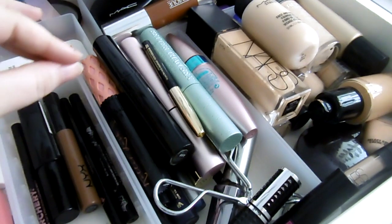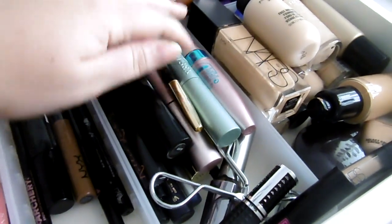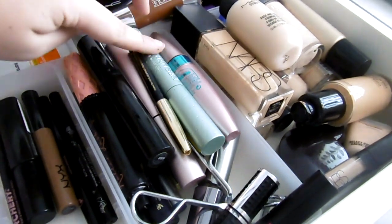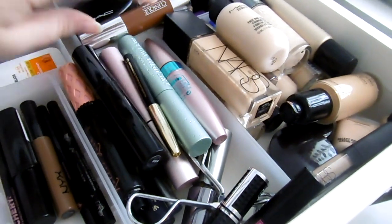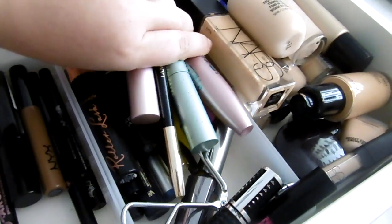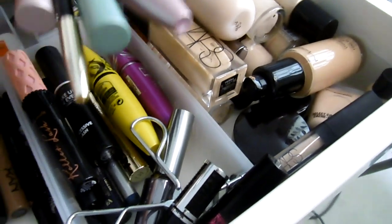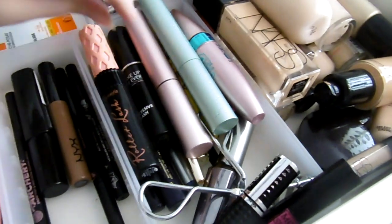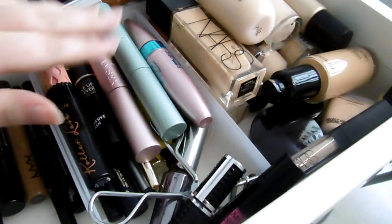So the only one out of all these I would use now is the Too Faced Better Than Sex waterproof mascara, and that is why that one hasn't been fully used up yet. I've got so many different brands and selections. I've got a load of Maybelline under there. I've got an Estee Lauder, Makeup Forever, Benefit, obviously the Too Faced.